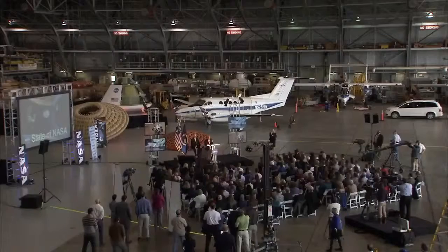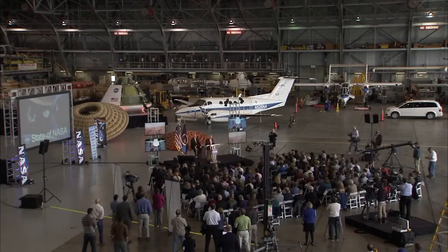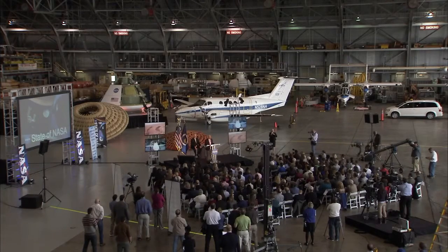We'll continue your work to make flight even safer, to make it quieter, and through a healthy investment in aeronautics, we'll reach new heights in pursuit of making it cleaner and greener. In the coming years, we'll accelerate aviation energy efficiency. We'll transform propulsion systems, and we'll enable major improvements in aviation mobility.